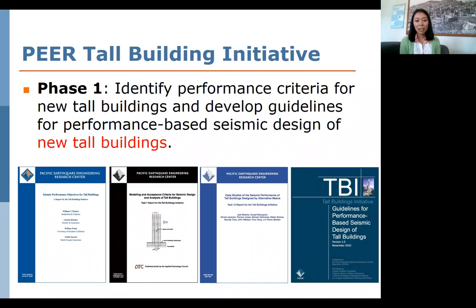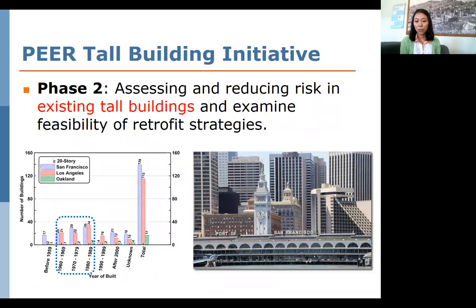So this work is embedded in the Tall Building Initiative project launched by the Pacific Earthquake Engineering Research Center more than a decade ago. Phase one of the Tall Building Initiative focused on improving the seismic performance of newly designed tall buildings and culminated in a series of guidelines. However, there are a lot of existing tall buildings all around the world, and many of them were constructed during a period when the understanding of seismic hazard and structural analysis was not as advanced as now. So seismic safety and resilience might be a problem. With that said, the second phase of the Tall Building Initiative has expanded to examine the seismic performance of these existing tall buildings. And more importantly, if they do pose problems, we want to find some cost-effective ways to retrofit them and improve their performance.